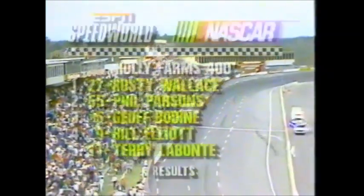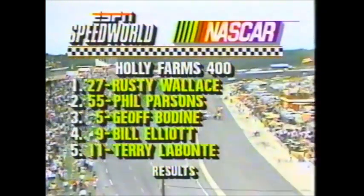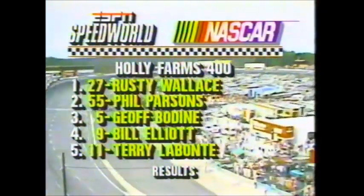Rusty Wallace here in victory lane, high atop the main stand in the infield area. They've raised his car up on a platform. Rusty being congratulated by his crew and everybody else here. Rusty Wallace picks up his fourth win of the year, his 8th career win, and of course he moves even closer to Bill Elliott and that coveted Winston Cup point title. We'll tell you how close it is when we come back.